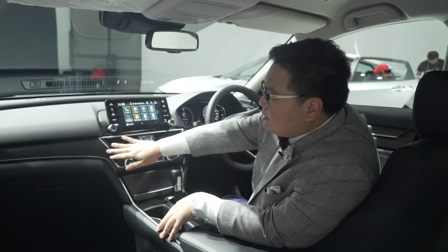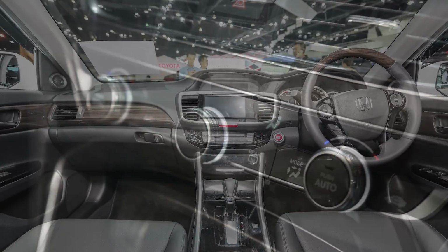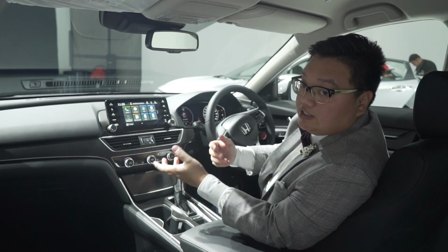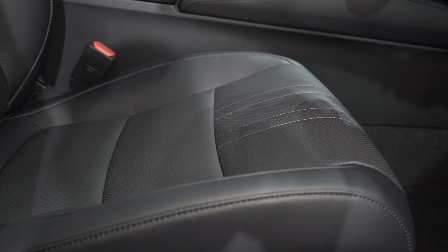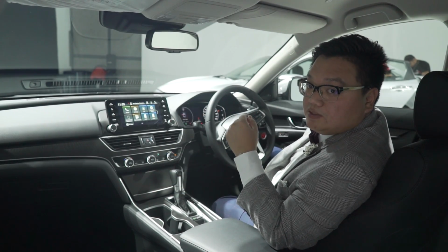In the middle here, there's a bit of fake wood, which is alright because it's not very garish. It's not like the old car with very bright wood inserts. It's just that down here there's a little bit of scratchy hard plastic, but overall, together with this very nice feeling steering with soft leather and nice black leather interior, this cabin is quite a pleasant one to be in.